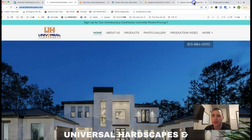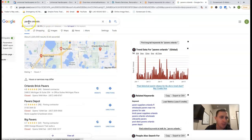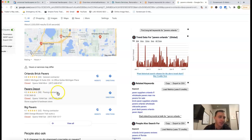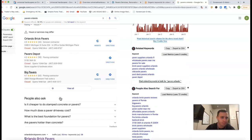Now, if I go inside of Google here and type in "pavers Orlando," this is what you're going to see. You got this little map section here. Really, to get the rankings in this area is going to be dealing with what's called a citation. A citation is just an online business directory with your business name, address, phone number listed on it. So what we'd want to do is go get those same citations that your top competitors have. We obviously don't want to stop there. We want to go out there and get a lot more as well, so that way we're always outranking them.